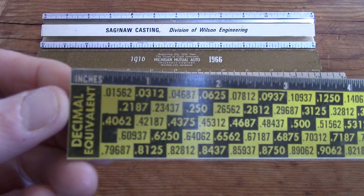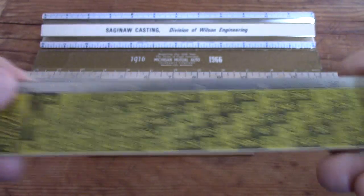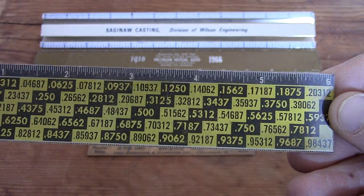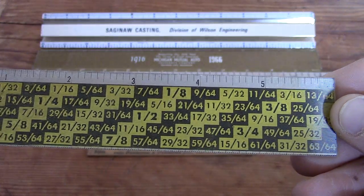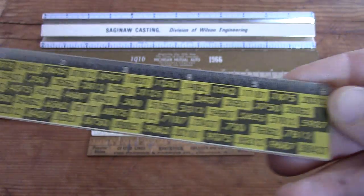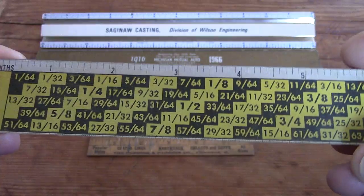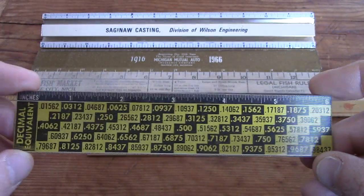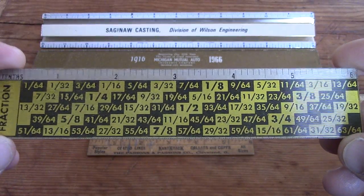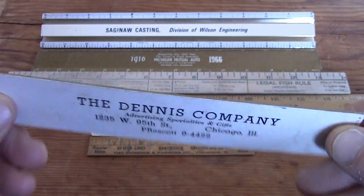Again, it shows you the fractions and the decimal equivalents. Like 3/4 is 0.75. You can do that with all the fractions going down to 64ths, from 1/64 all the way up to 63/64. I just thought that was kind of cool, especially being like a hologram or whatever, when you swivel it and it changes colors. So yeah, I thought that was pretty cool.